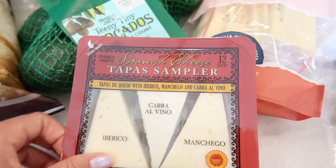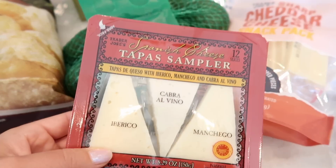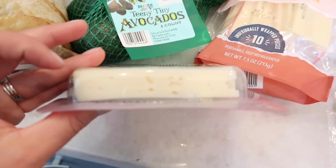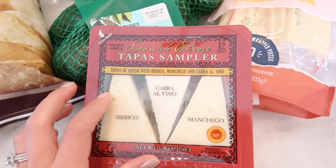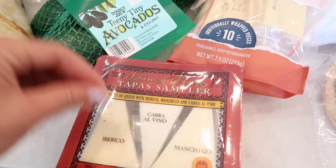There's 12 slices in this, so if you don't know, these are pre-sliced long ways, so they come out like little triangle pizzas, but they're thin, so it's really hard to see through the camera, but there are slice marks and there's 4 sheets in each cheese. So it makes it easy if you're going somewhere. They're already pre-cut for you and you can just easily peel one off.